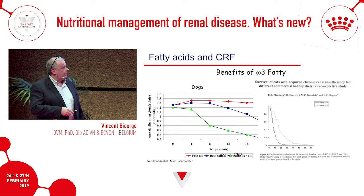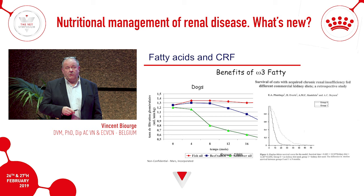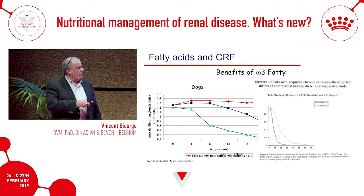Also, this is a large retrospective study that looked at patients with renal disease that did or did not receive a renal diet, and looked at the survival. You can see the survival of the patients that received a renal diet was much longer, and all those diets do contain EPA and DHA.